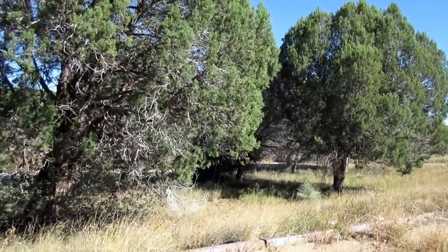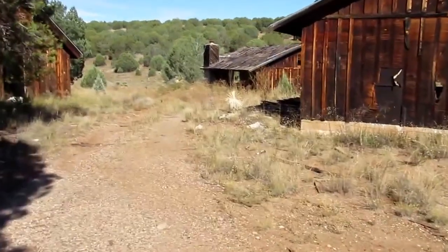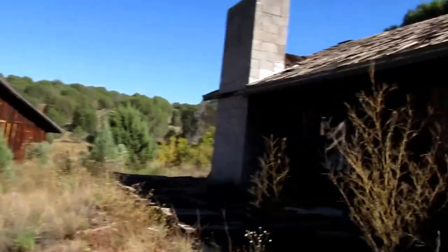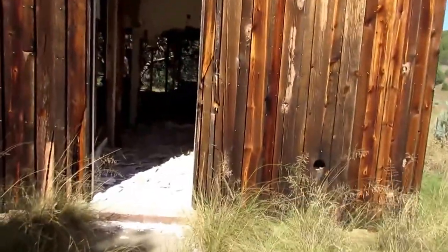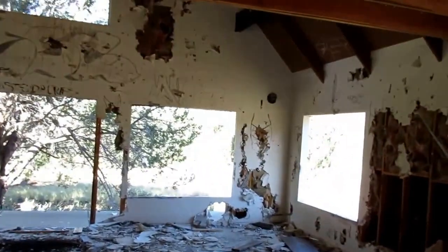I think there's some more buildings over there. Let's check it out. All right, here we got, it's like 1, 2, 3, 4 buildings. Fresh tire tracks. Hope there's nobody back here. Probably the cabins that they were gonna do. Oh yeah, definitely. These were the cabins.